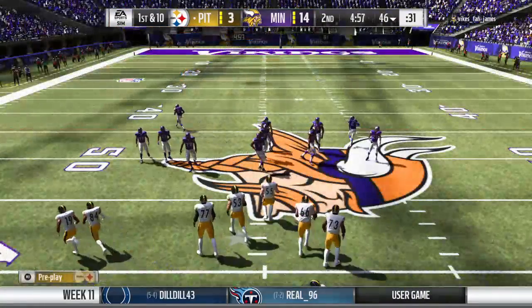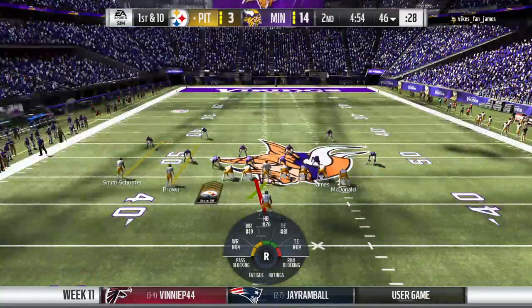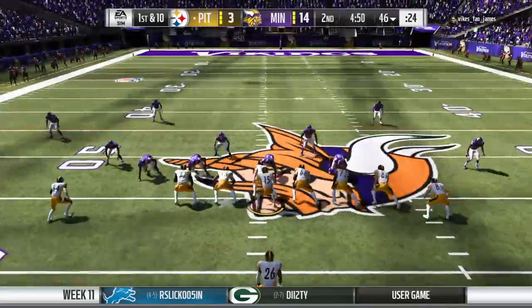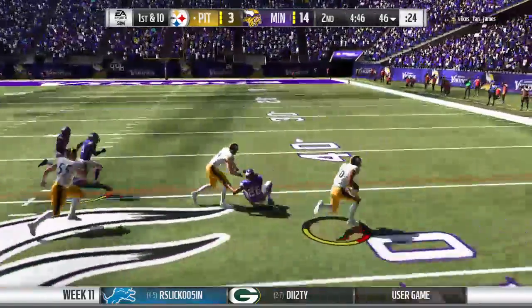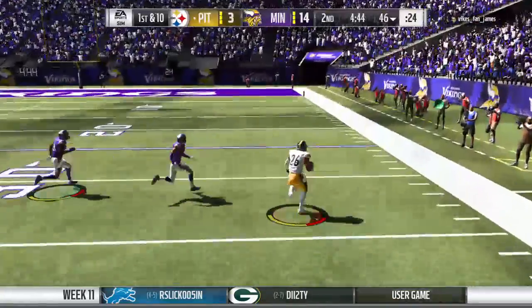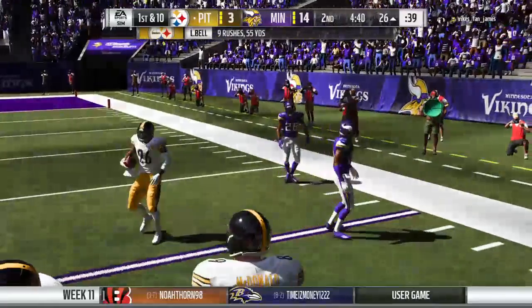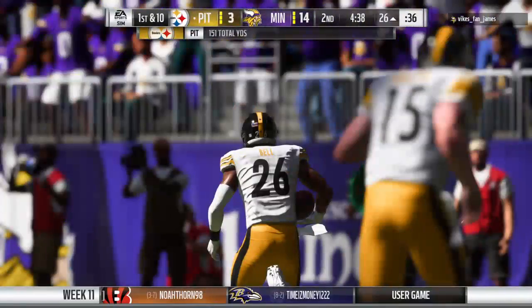But when you hit him on the move like that, and he's able to get into open field with a full head of steam, oh, boy, it's going to be tough to get him down. Yeah, there was a big window. They're lucky they did get him down. This is Bell. And an alley to run. Finding room inside the 40. And he'll be taken down at the 26. A big run there. 29 yards and a first.